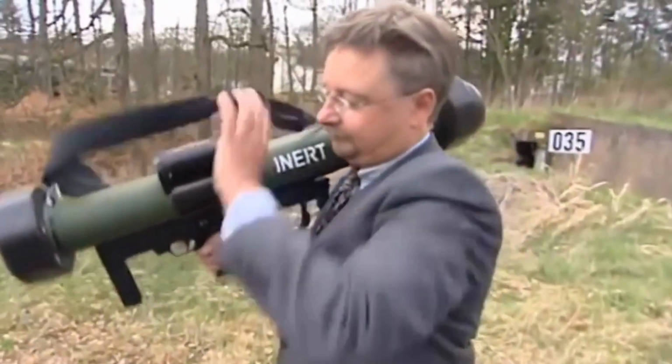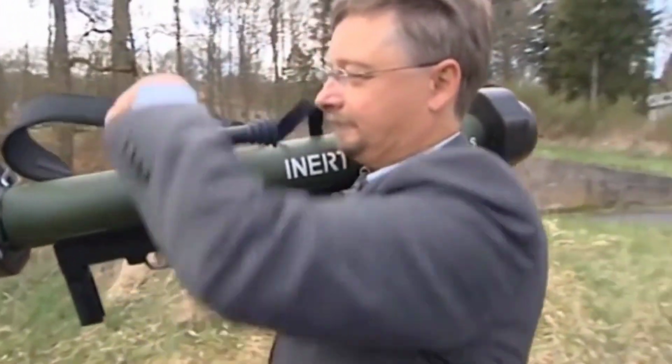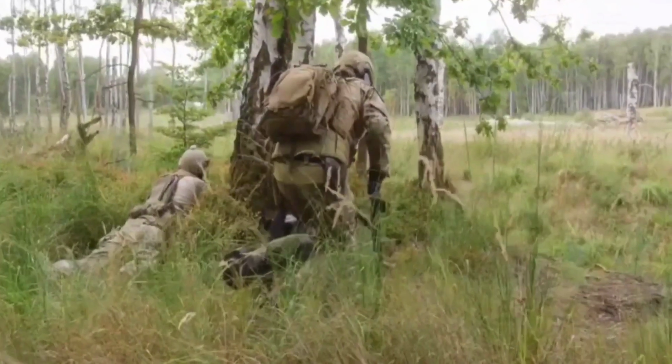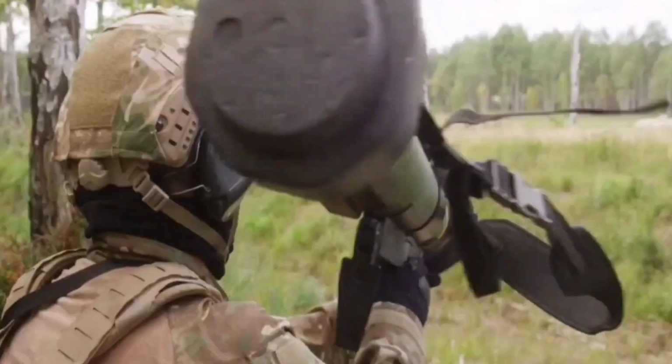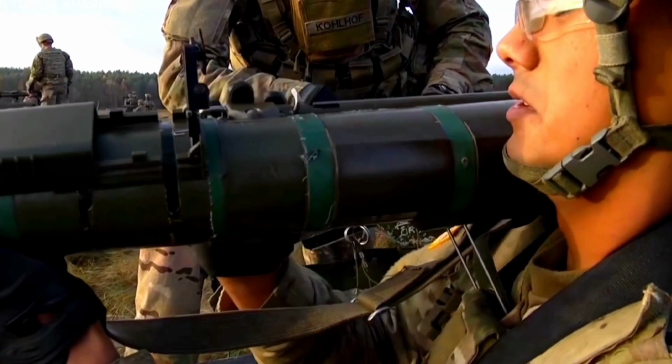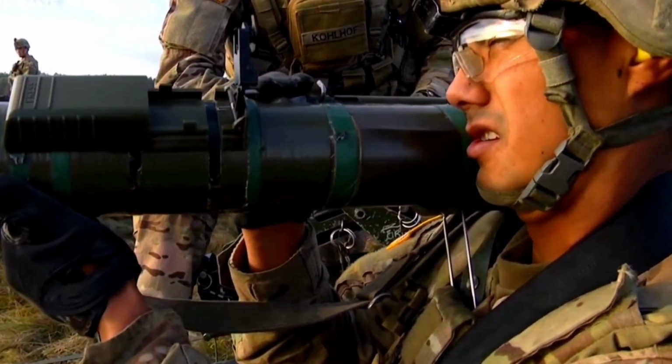Operators have 2 warhead options, the high-explosive anti-tank and the high-explosive squash head. Both can provide a high rate of fire against ground targets in difficult combat situations. Additionally, developers ensured that the weapon can be upgraded for enhanced performance against tactical threats at long range.